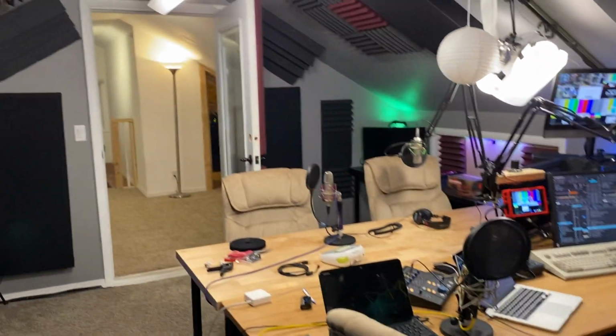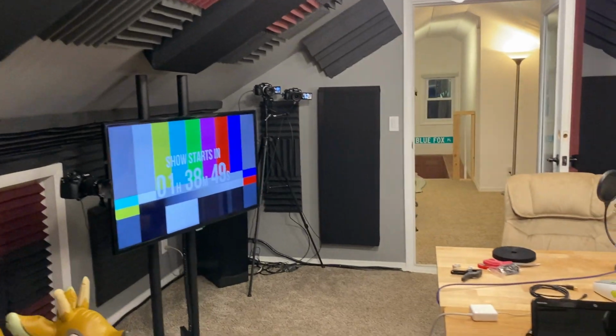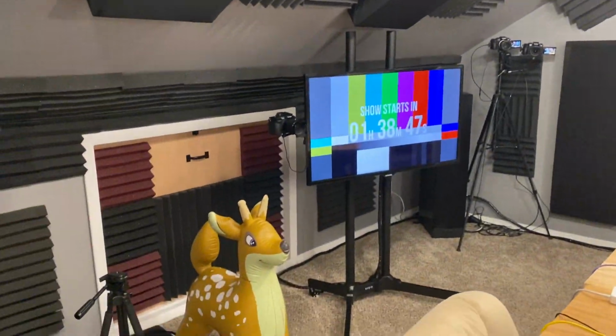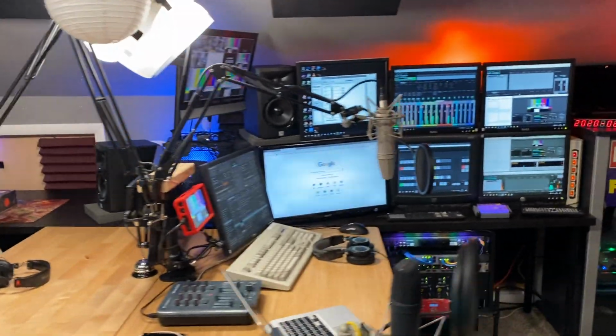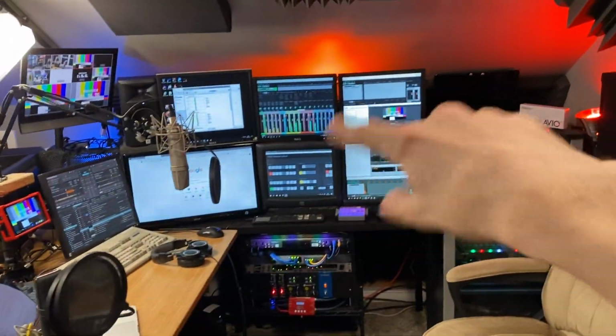Everything is battery backed up. And normally we have backup internet as well. And each one of these cameras has a little SDI converter. There's an SDI converter there. There's converters there. So literally everything is SDI in here now, and VGA for these.